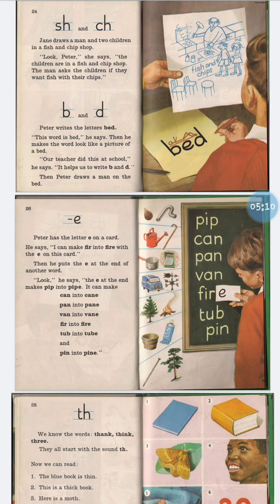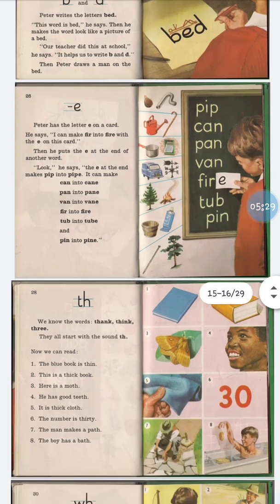B and D. Peter writes the letters b, e, d. This word is bed, he says. Then he makes the word look like a picture of a bed. Our teacher did this at school, he says. It helps us to write b and d. Then Peter draws a man on the bed.